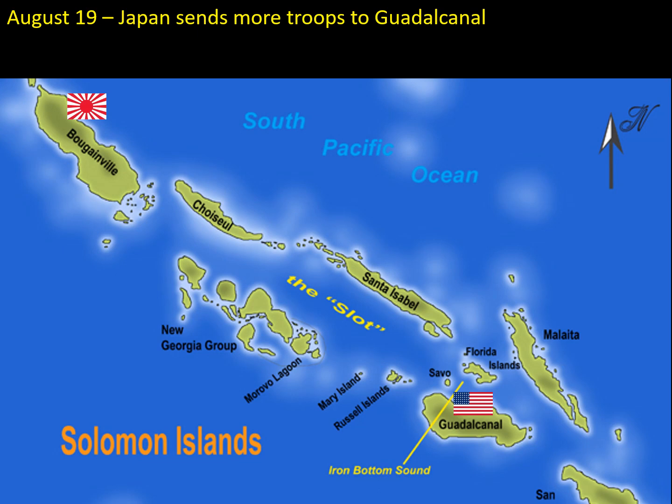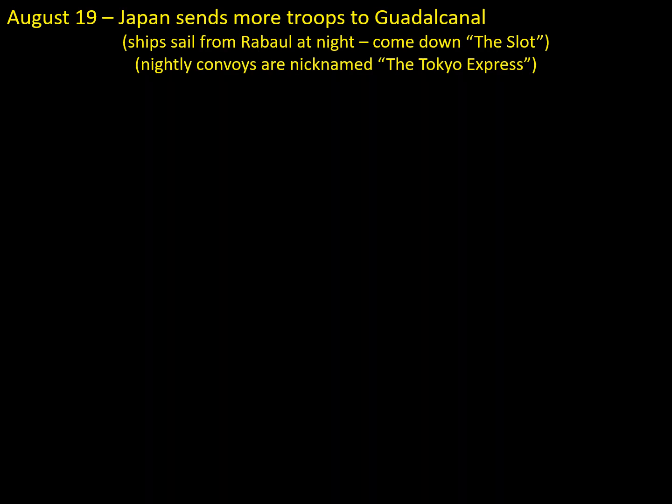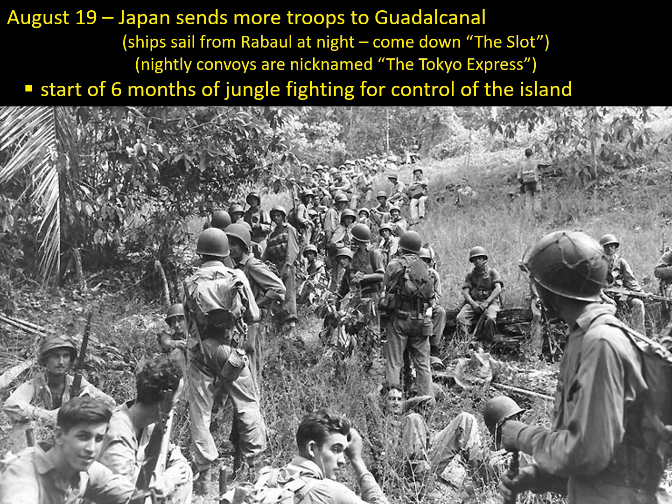Now, on August 19th, Japan sends more troops to Guadalcanal. The ships sail from Rabaul at night, again to avoid the American planes, and they come down in the area of water between the islands known as the Slot. The nightly transportation of troops becomes known by the Americans as the Tokyo Express. This will start 6 months of jungle fighting for control of the island.